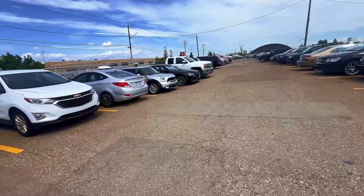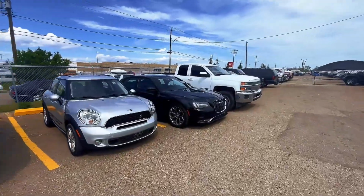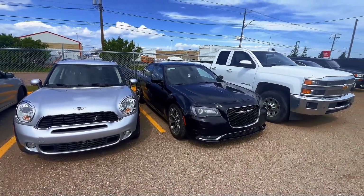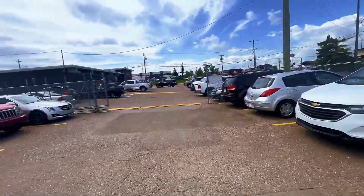All right, it's officially dropped off, contract in hand. You just got listed for $59.95. This is a 2016 Chrysler 300S, rear-wheel drive, no mechanical issues. You better bring more than $6,000. But that's what we got into it, so that's all we need to get out of it.